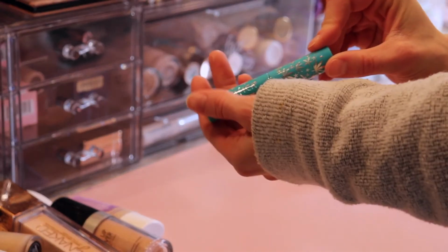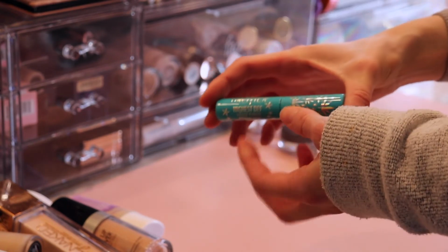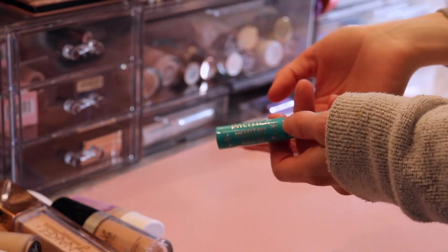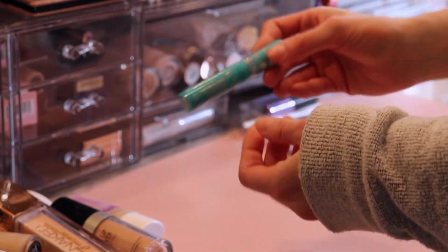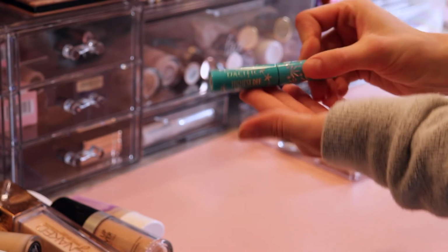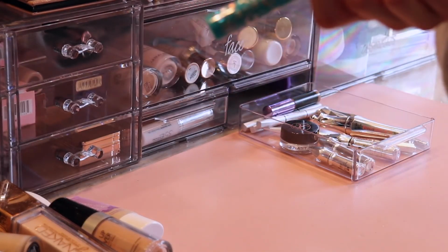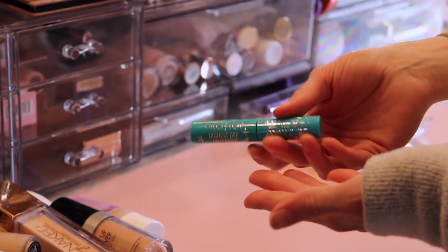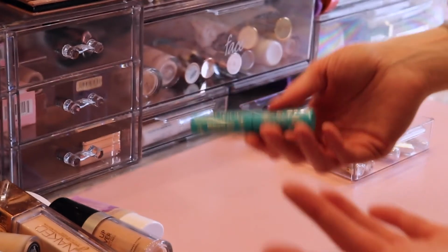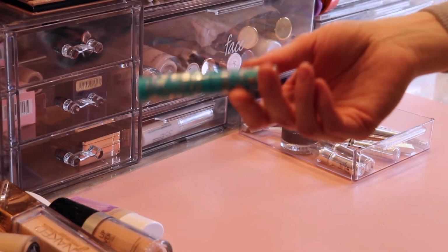But even though this is towards the end, the few times that I have used it recently, it hasn't necessarily kept them in place, so I think that's just the formula getting old. But when it was new and working, it worked really well. So this is something, even though it's a drugstore item, that I would end up repurchasing sometime in the future, but I am definitely more inclined to buy the Benefit one. If I was in a pinch, or if I just really wanted to try something new, not necessarily new to me, but just needed a little bit of a change, I would buy this one.